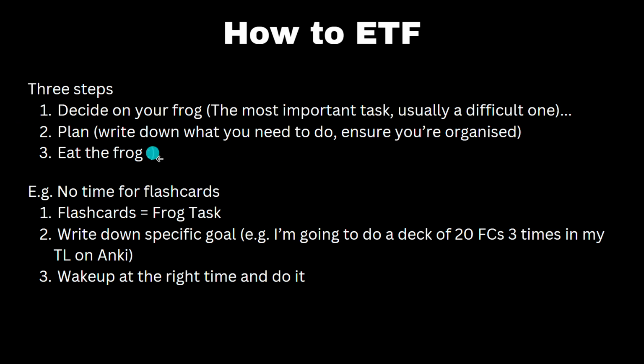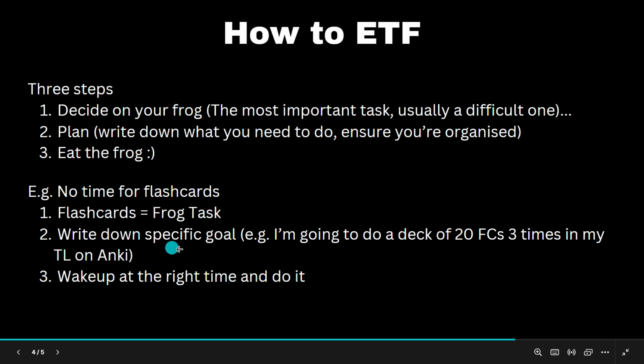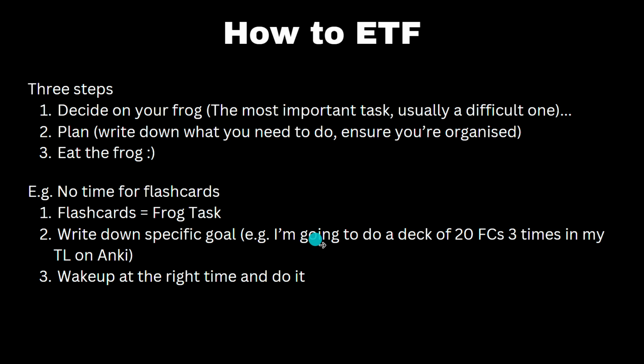Step 2 is to plan specifically what you're going to do. It's all well and good to say, I'm going to language learn as my frog task, but what does that even mean? Especially if you're doing it right at the start of the day when you're maybe a little bit unmotivated, it's going to be difficult to just make up what you're going to do. So you need to plan it out in advance. Just write down your specific goal. For example, if you need to do flashcards, you can write down, I'm going to do a deck of 20 flashcards 3 times in my target language. So you might have a deck of flashcards on animals in Italian as a random example, and it's got 20 cards or whatever, and you're just going to say, okay, I'm going to go through it 3 times in a row, then I'm done. That's my frog task. That's a good frog task.